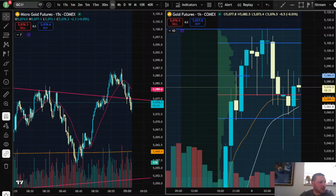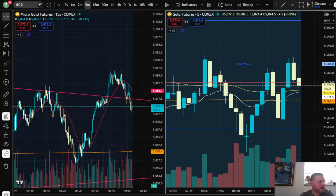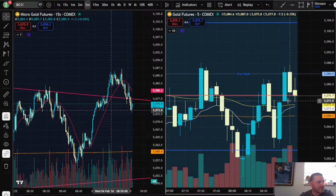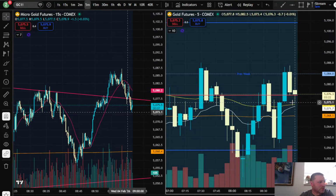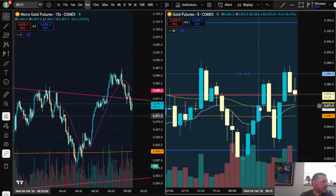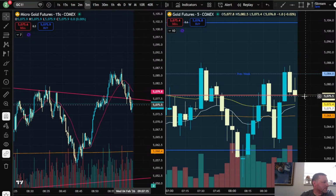All right, now if you look at the 5 minute, we came down and tapped this open, and found support there, so hit that, pop back up. That's a good place to set a buy order. Even if you're going for just 2 or 3 points, you would have gotten it right there.